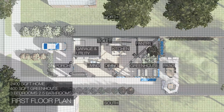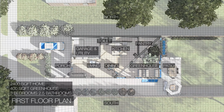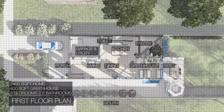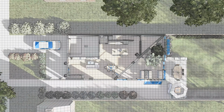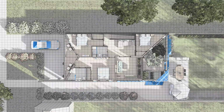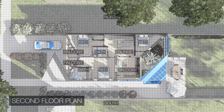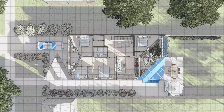On the ground floor, the front porch leads into an entrance foyer, a grounded living room, and a dining area flanked by sliding doors. A central kitchen anchors the home next to the main stair core, keeping utilities grouped within the attached garage. Moving to the second floor, the stairs open into a quiet central lounge area that acts as a buffer between the 3 bedrooms, the shared bathroom, and the primary suite.